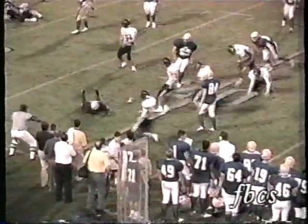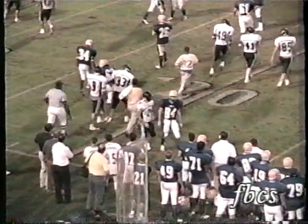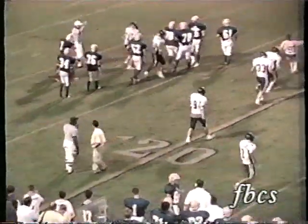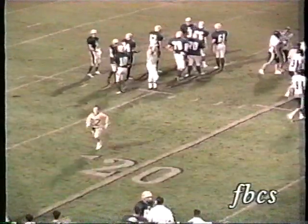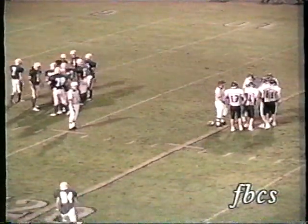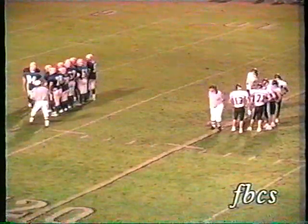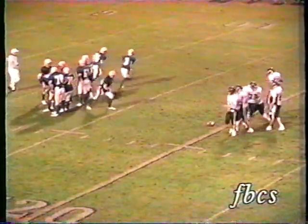Barrio to throw. He dumps it off, incomplete to Harrison. He was going to be sacked, as he had him by one hand, was Ian Booth, and Booth was going to bring him down, so he just kind of dumped it off. The baseball players are playing center field out here, Bo Knowles and Mike Richard, just daring the Tores to throw the football long.